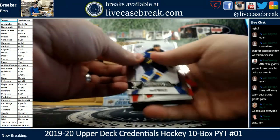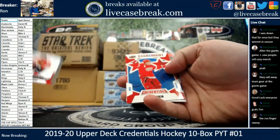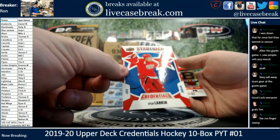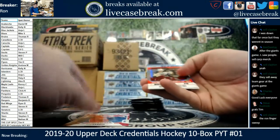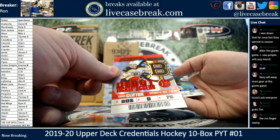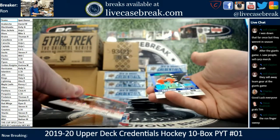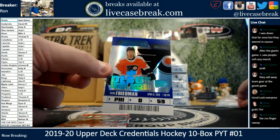Let's see, two base on the back. There we go. O'Reilly and Jones. Kane. Star Knight credentials, Dylan Larkin. We got a red out of 99, Connor Clifton for the Bruins, debut ticket access. And then a debut ticket access of Friedman for the Flyers.